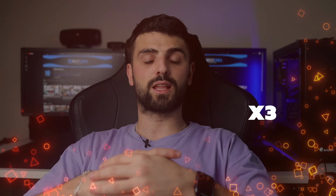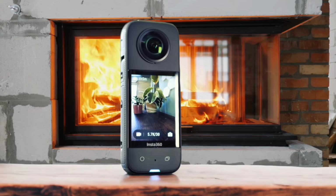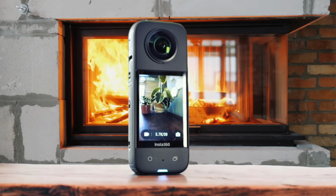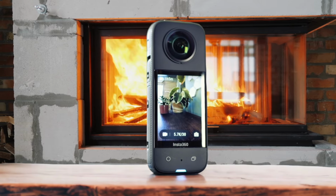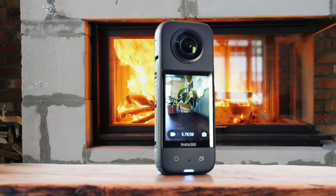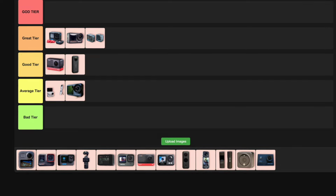Number 7. Insta360 X3. The Insta360 X3 is a solid 360 camera with a new 1 to 2 inch sensor, 5.7K video, and a fantastic 2.29 inch touchscreen. It's user-friendly and offers great stabilization, but the audio quality isn't much better than a regular action camera, and it lacks some advanced features. Given its price and performance, I'm putting it in the good tier.